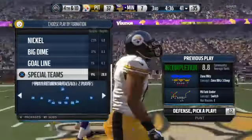Game's 16. Patterson, such a great athlete. You've got to find ways to get the football to him. Here's another way to get it to him, on a punt return. Alex Wilson busy. Man, Barry, that's the answer.